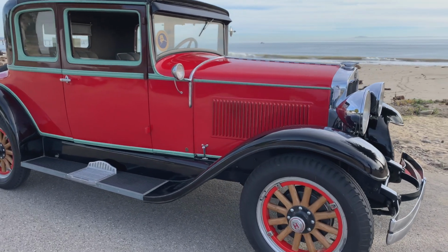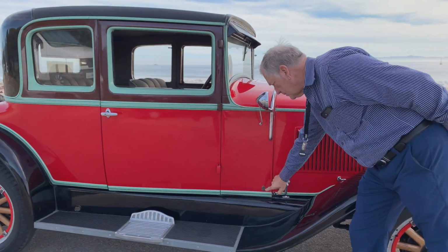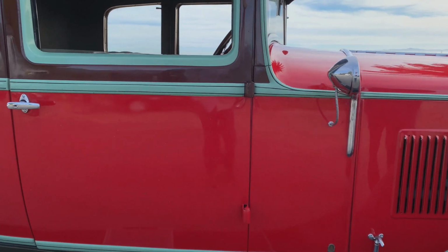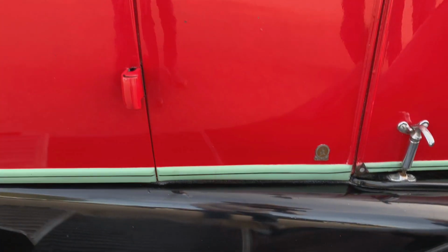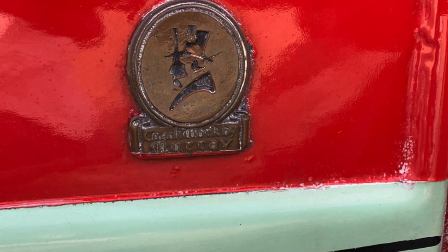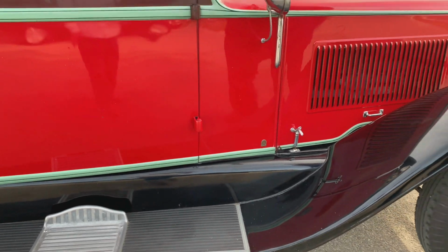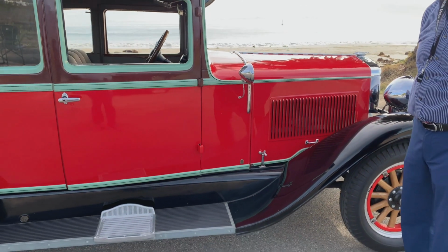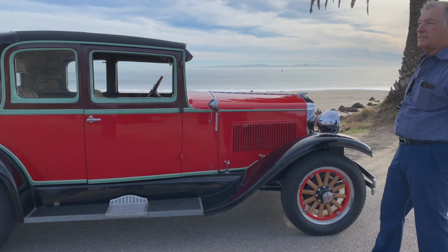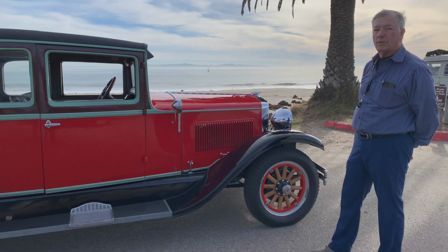And what really distinguishes this car is right here. This tells you that it was custom bodied by Braun, and it was done at the pleasure of the purchasing person, who I have all the records of this car from day one when it was purchased. This car has been maintained since 1928. It is completely bone stock.